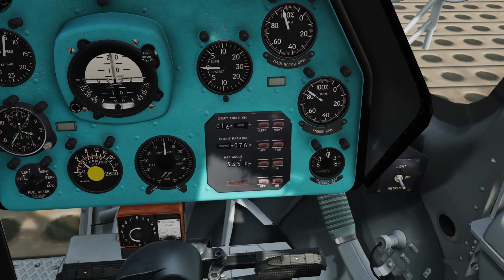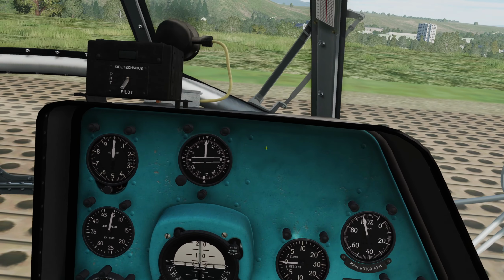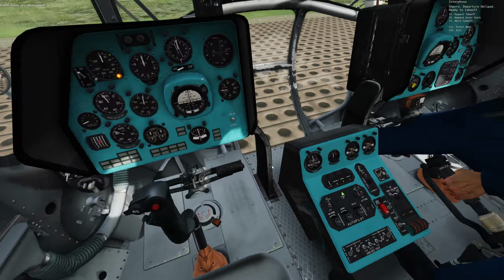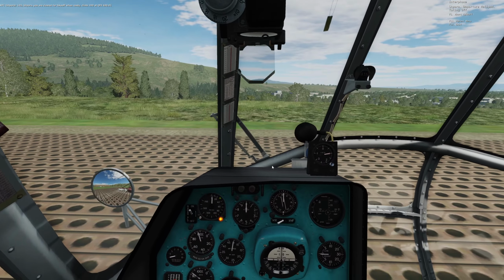If you want 100 meter accuracy, you can pretend we are 100 meter accurate. Right, let's go ahead and take off. I think that's everything I needed. So that's kind of all you need to do.